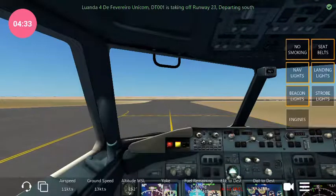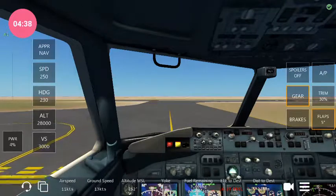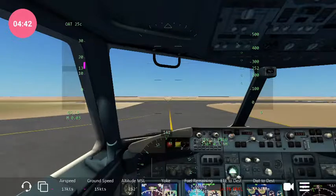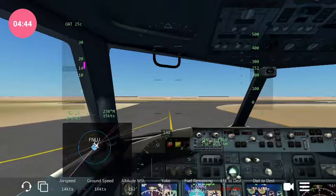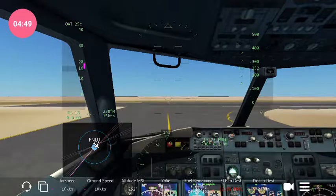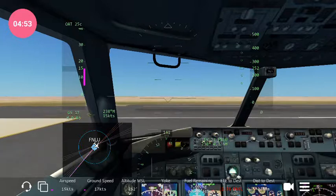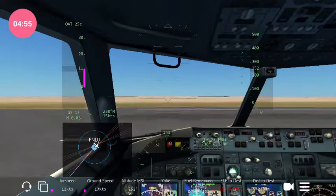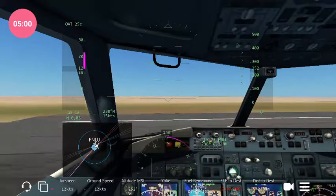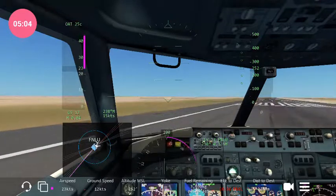Unicom, Delta Tango 001 is taking off runway 23, departing south. Flight attendants, take your seats.